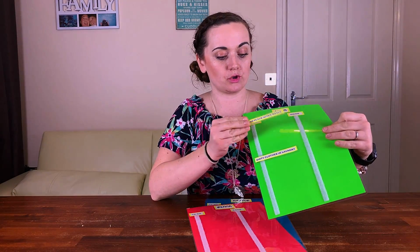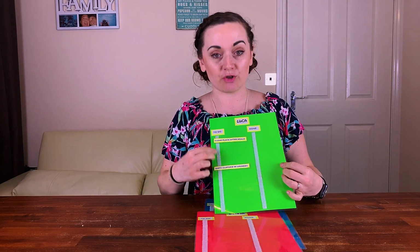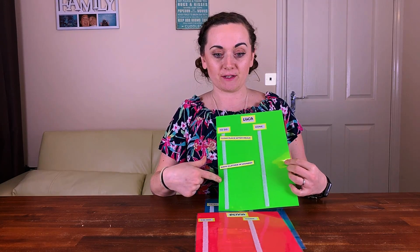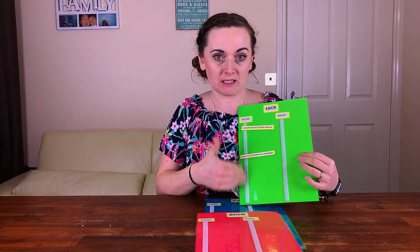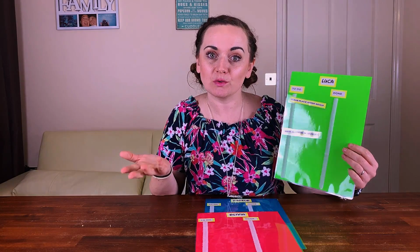Once you have your jobs loaded up on the to-do list, it's then up to the children, as soon as they've completed their task, to find the relevant task in the list. Obviously they could work from top to bottom or just do them in whichever order they want in our house. It can work differently in yours, or we could do it systematically from top to bottom. Either way, as long as all of those jobs are done, I'm going to be a much happier mum.